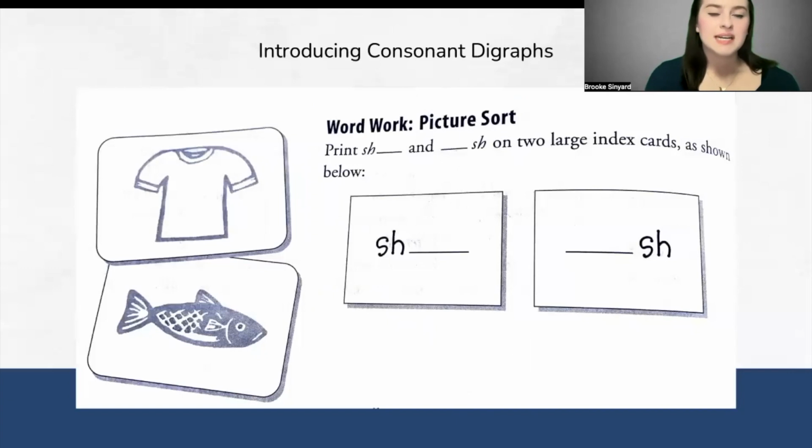So the next activity that I have is introducing consonant digraphs. This is another important aspect of teaching phonics and decoding skills to young learners. The consonant digraphs are pairs of consonants that work together to produce a unique sound. So some examples of that are ch, sh, th, f. And the activity I have here is also pulled from the Teaching Reading Source book.